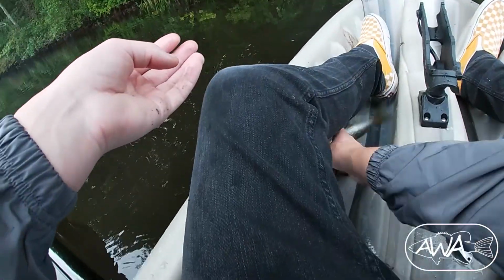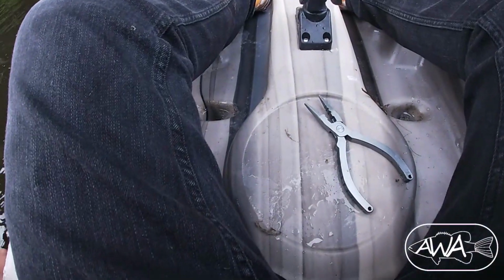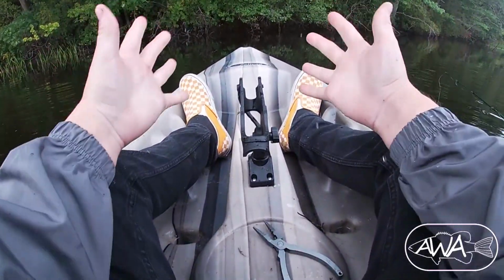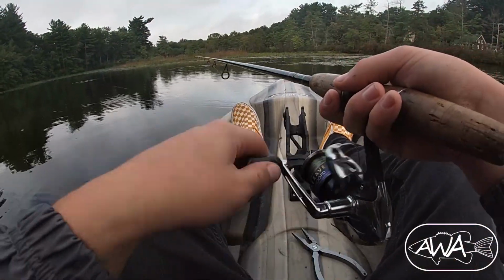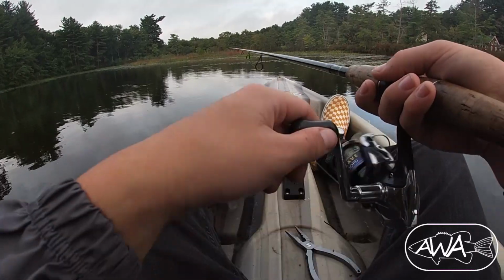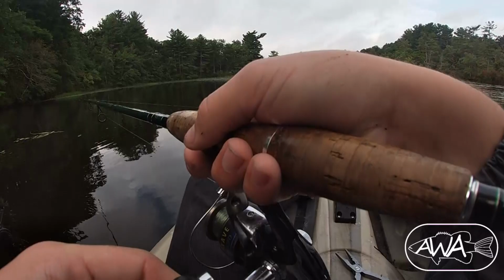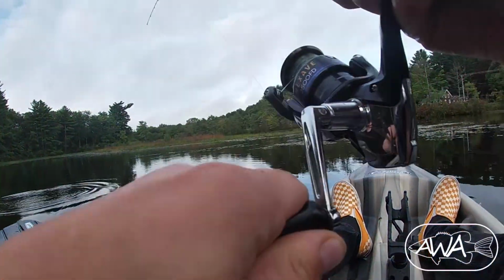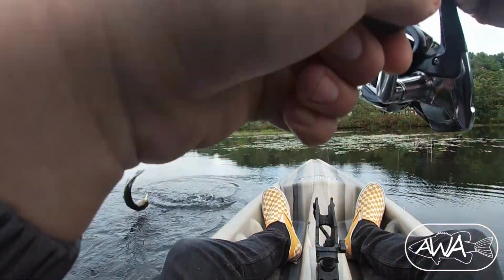Whoa. Where are the giants? Let's keep fishing. Got it. Another pickerel. Bigger.